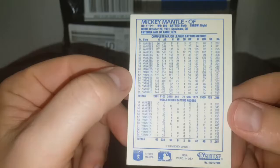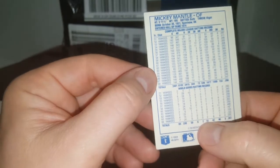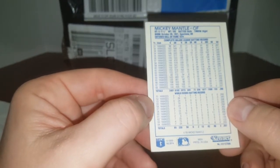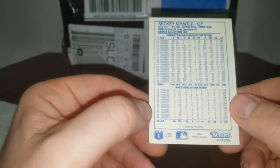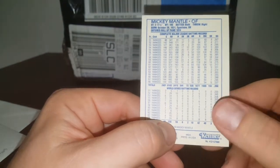But here's the back of the card. It's got the majority of Mickey's batting records plus his World Series records. He's got a record for most home runs of all time in World Series history with 18. That's pretty cool. Probably never going to beat that. Look at how many years they were in the World Series: 51, 52, 53, 55, 56, 57, 58, 60, 61, 62, 63, 64. Pretty impressive. I'm pretty sure they didn't win after 61. But look, they went seven games in 62 and 64. So that's a pretty cool card.